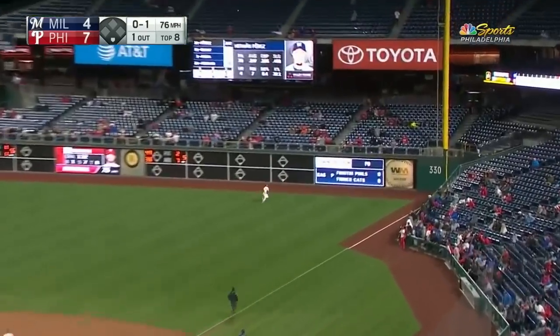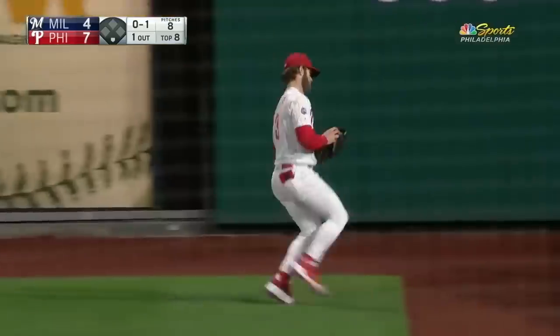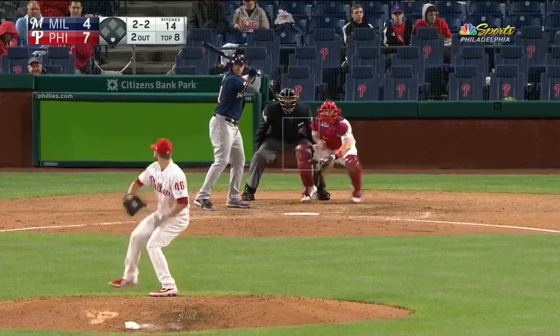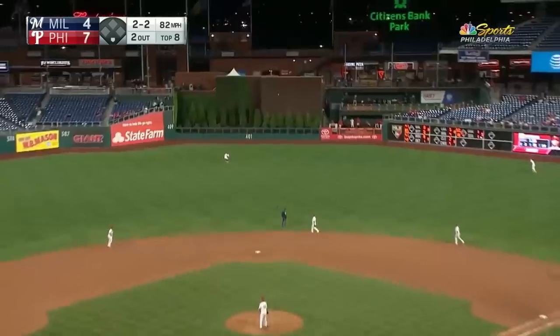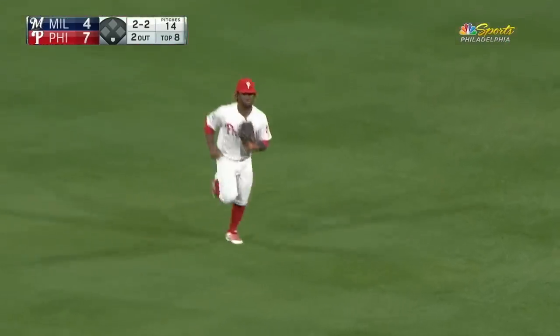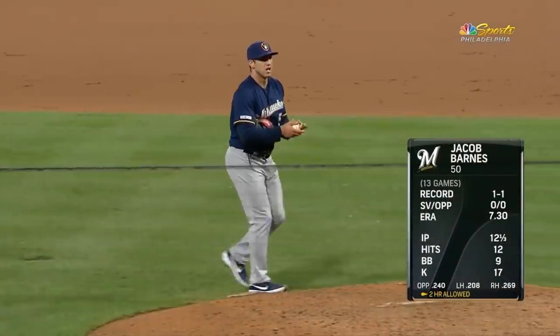Down the right field line, Harper again got a good jump and got to the spot. 2 outs. As a collective unit. Out to center field, right at Odubel Herrera. And a 1-2-3 inning for Adam Morgan. Inning of the third, scoreless for Morgan. Barnes is the new pitcher for the Brewers.